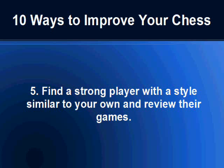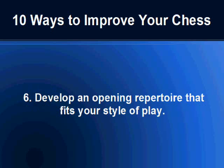Number six, develop an opening repertoire that fits your style of play. I'm a positional player, therefore when I'm playing the white pieces, I play d4 quite a bit, because that generally leads into more positional types of waters. When I'm playing the black pieces and I'm seeing my opponent play e4, I'm responding c6, the Caro-Kann, or d5, the Scandinavian.